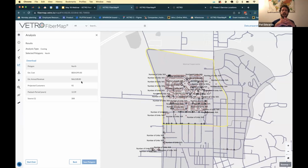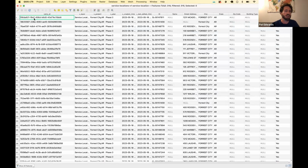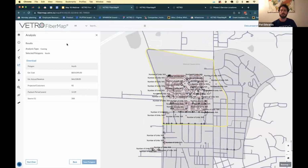When I showed that slide at the start where the service locations are in the middle communicating to the BSS and the OSS and the construction management system, all of that relies on us having a global ID that we call the VETRO ID. And what it looks like is just this random string of letters and numbers here, which is always going to be unique. So that if I go to bring in other data in a different schema, it always knows that it's going to overwrite the data at that particular location.